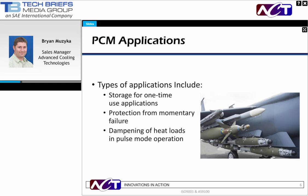The final application is for a heat source with a pulsed or duty cycle operation. In this case, the PCM is used as a heat exchanger that dampens the high peak loads and allows the ultimate heat sink to be designed for average heat load. This application typically provides significant weight and volume reductions for those systems operating in pulse mode.